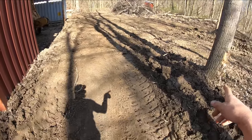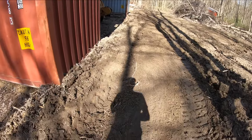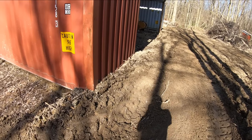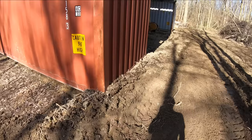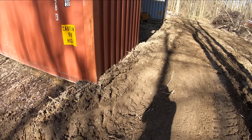So it's real tight between this stupid poplar tree that I left for some reason and the back of the building. So the dozer can't really work well in here. I'm afraid of bumping the container and that'd be real bad. But the dirt rolled up against the building, which isn't a bad thing. I just want to put concrete underneath these things before I backfilled them. So I'm gonna have to pull that back off of there.